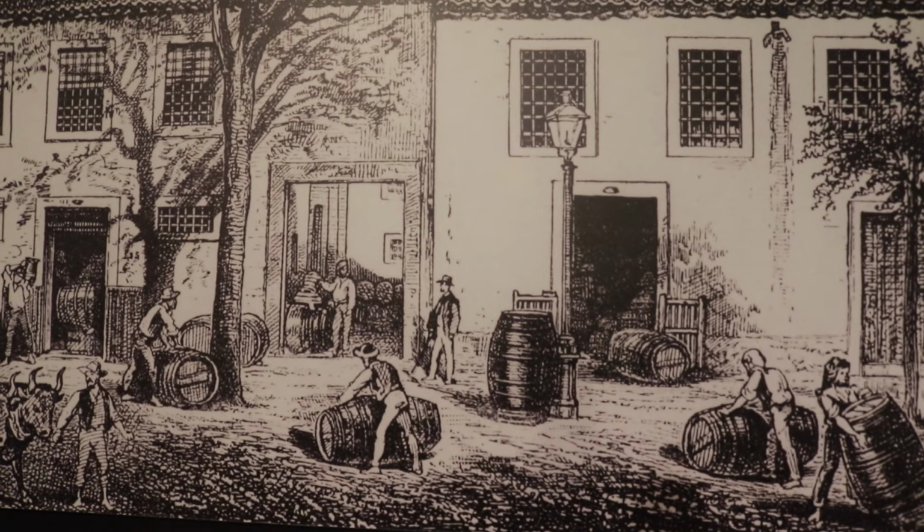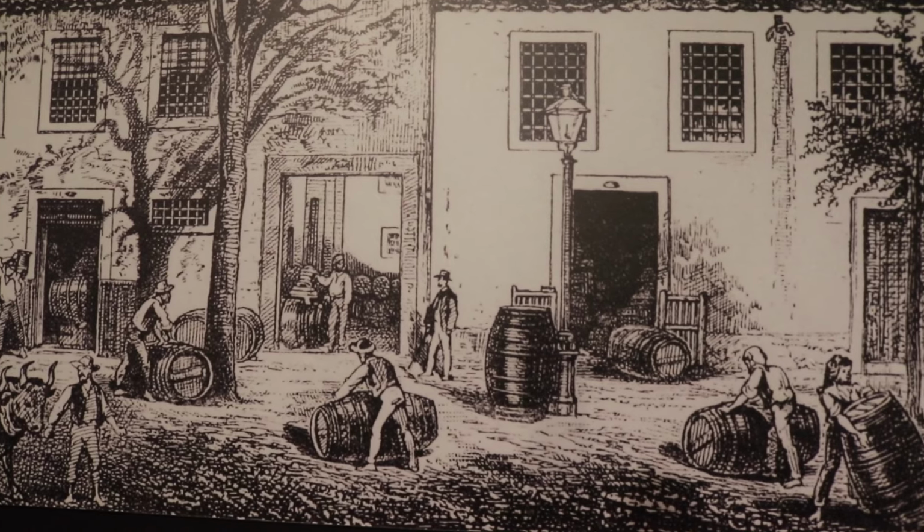When the ships came back to the island, the story says that one time there was still some wine left. And when they tried it, they noticed that it was tasting much better than before. And that's how it was discovered.